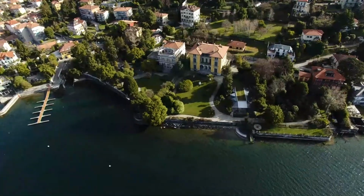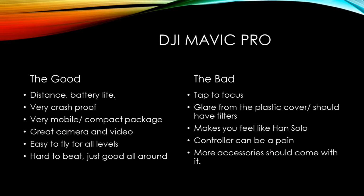Next up, we have the DJI Mavic Pro, probably my best drone. The distance, I've gone 4 kilometers at least, streaming or shooting in 4K. Usually when you go down to 1080p or 720p, you can go much further, but 4K, 4 kilometers, that's pretty cool. It's very crash proof.